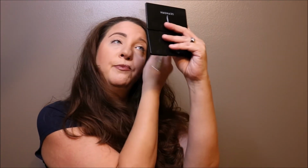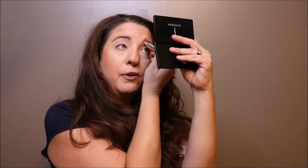So we are going to move on to the other brow, and we're going to do it the same way. We're going to start with the bottom, and then we're going to start filling in the top area, and then we will work on the front part. Again, we just line the bottom.